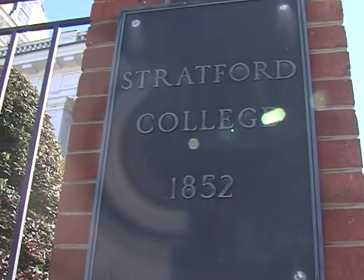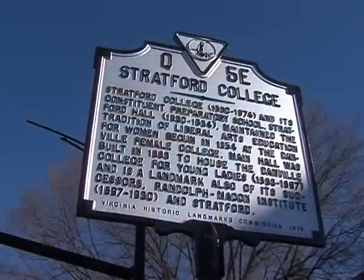Big changes are underway for a historic Danville landmark. Commonwealth Senior Living is bringing new programs to the Stratford House, and one of them is simply delicious. I found out more. The house started as a college and then transitioned into a senior living community in the 1990s.